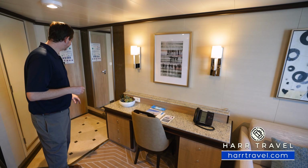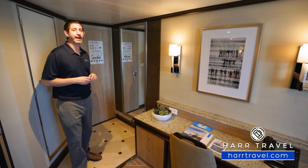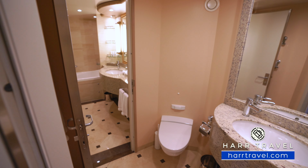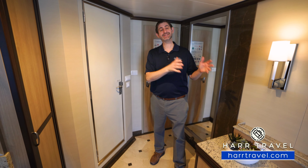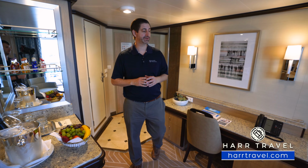Now, as soon as you walk in the door, you've got a beautiful marble foyer here, and you've got a floor-to-ceiling mirror to get ready. Now, one of the unique features here is this is gonna step into the water closet. Now, there's another door that'll head into the main part of the bathroom, but what I like about it is if you do have friends or family that are visiting you or somebody staying in this part of the room here on board, they can utilize the water closet without disturbing your space.